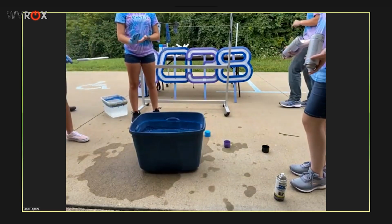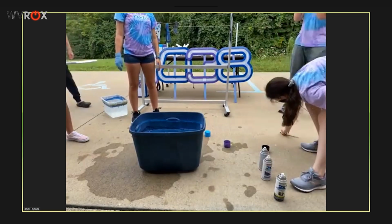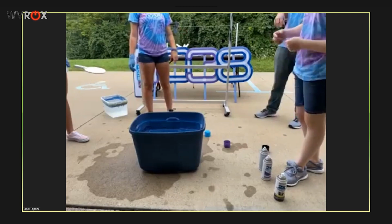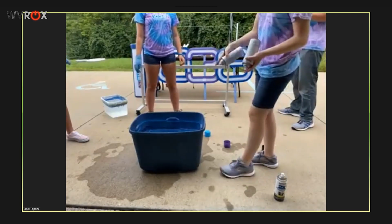Okay, so one thing that you can try is if you take a zip tie, before you dip it, you can actually sort of swirl it around a little bit. So we're gonna try that. Can you swipe it a little bit? Yeah.